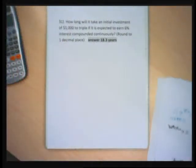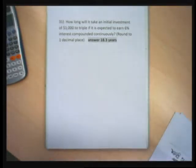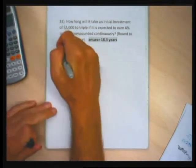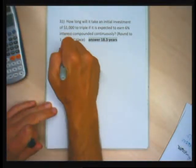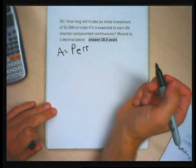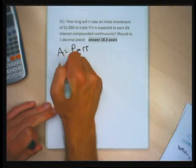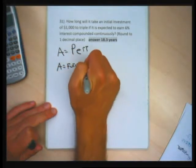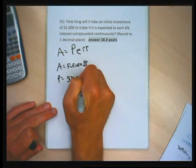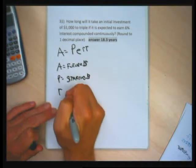The only word problem in this review that's left is this one. It tells me to round to 1 decimal, so I shall do that. And it's a money problem, and it has the word compounded continuously in it, which automatically means I need the formula A equals P e to the RT. A is the amount of money in the future. P is the beginning dollars or the starting dollars. R is easy, it's the interest rate.